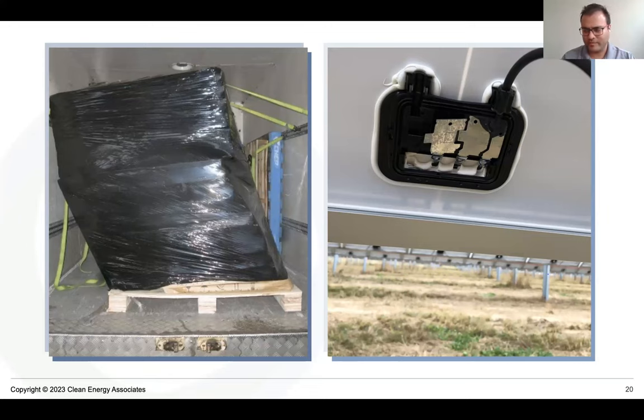Modules were getting delivered while my team was on the site, and we can see the stacks of the modules actually tilted. Think about the damage that modules may have gone through with every bump on the road this truck is driving. And the picture on the right is very interesting.